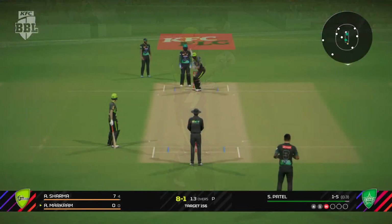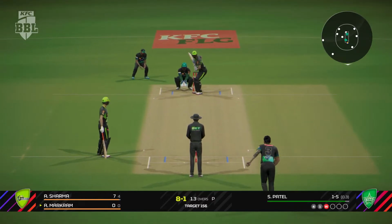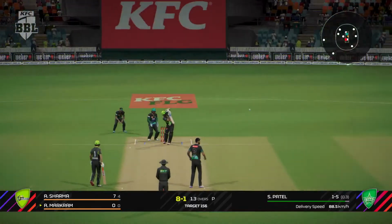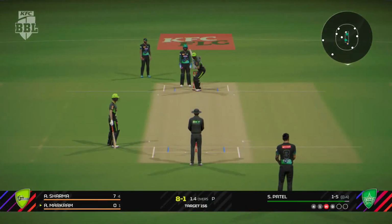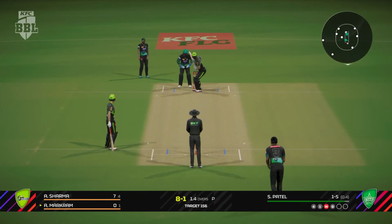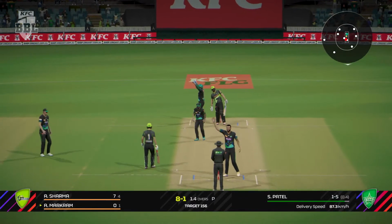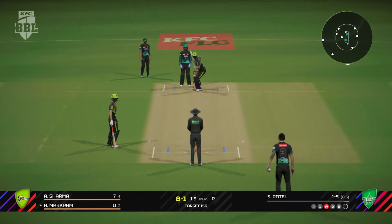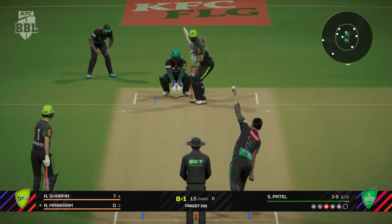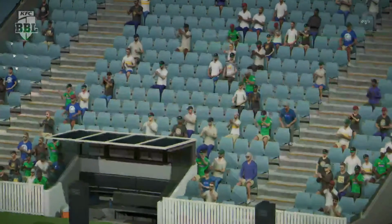Markram in the middle. They want to get the feet moving from the get-go. He's got their tail up. Got on the inside and played that wonderfully. Fielder needs to work hard to stop that. They've gone up here. Right out of the middle. 9 runs out of there. The Thunder, 12 for 2 gone, and they're off to a steady start.